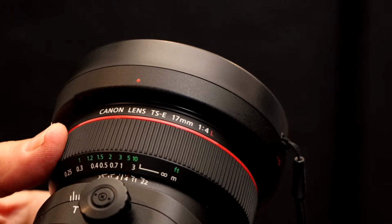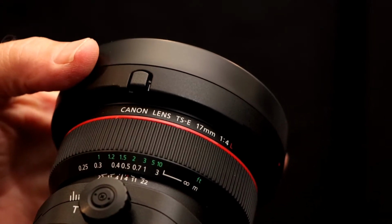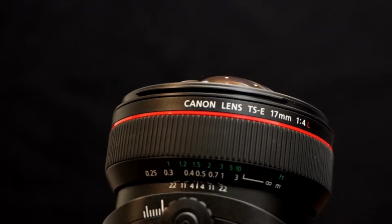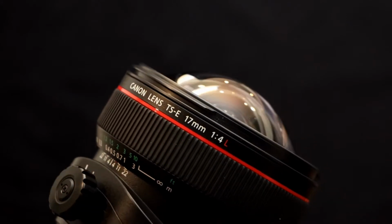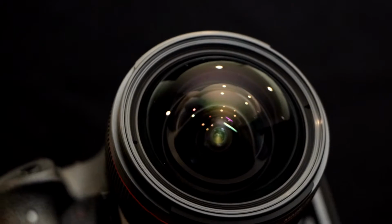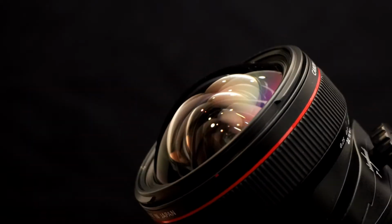Stay tuned in, because I'm going to show you how you shift the front lens element upwards to photograph tall subjects like buildings and avoid those converging lines. I don't use it a lot, but my Canon 17mm tilt shift lens is a great tool to have in specific situations.